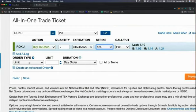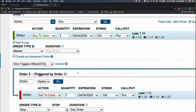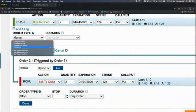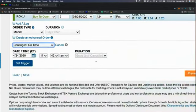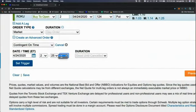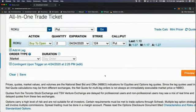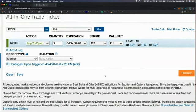124 puts. I'm not buying them at the limit. I'm doing it in the market, but I'm not buying them at the market. I'm buying them at the market when we reach, get this, contingent on time, 2:25 p.m. Set that trigger. If you like that, you place that order. That's it, guys. That's the trade.